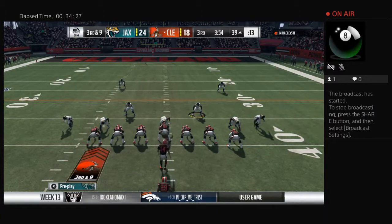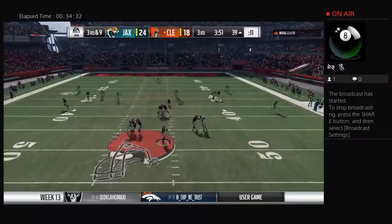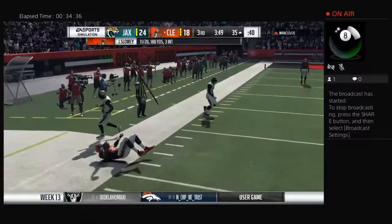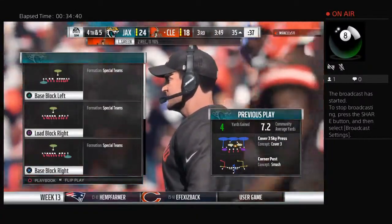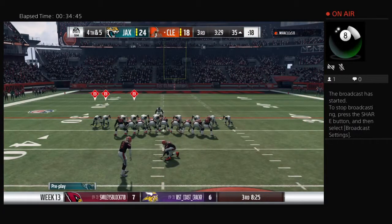Gun! Let's go! They'll set up to throw. To the sideline. Wow, what a catch. Doesn't get a lot out of it, but he is able to keep the feet in bounds. They get only 4 that time as that leads us to a 4th down.